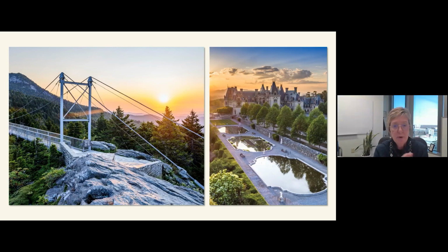You can sort of hub and spoke from that Asheville area. Biltmore is only about a mile from downtown Asheville, which is a very hip, eclectic town with no chain restaurants or chain stores in the downtown area. It's all local artisans and local chefs. So definitely encourage folks to go there.